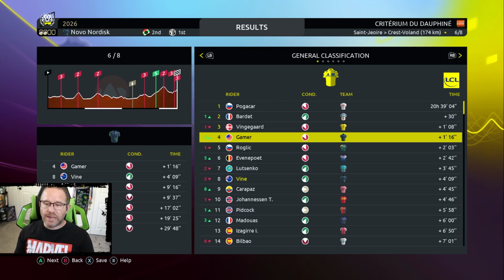But can I limit the loss? At this point, limiting the losses would be extremely helpful because Roglic is 45 seconds behind, and Evenepoel is a minute and a half down on me. Lutsenko. Vine is still 8th at 4:09, so still a competitive position, though he's certainly lost a decent chunk of time today. Carapaz comes way up the order to 9th place. Johannesson rounding out the top 10.